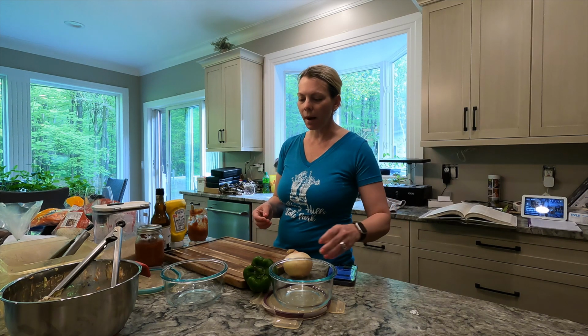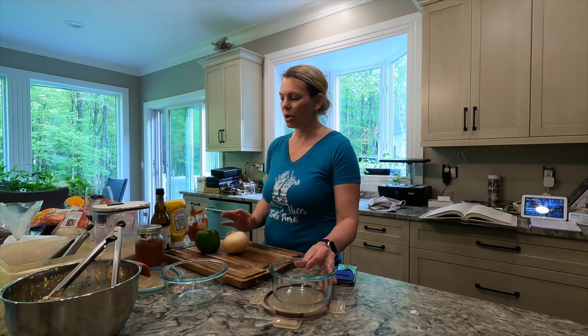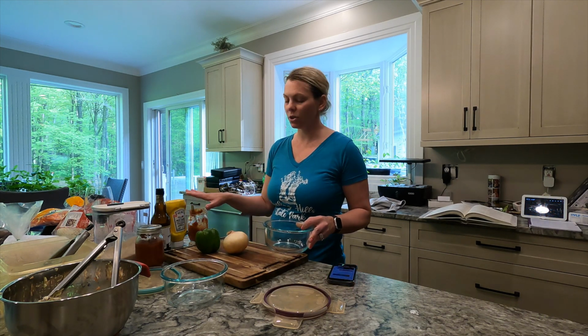So I am going to dice these up finely in order to get ready for the sauce, and then I am going to make the sauce portion of it. Now, if you wanted to save time, really save time during the week, you can make it all today and put it in the refrigerator and then just warm it up. Super simple and easy, right?